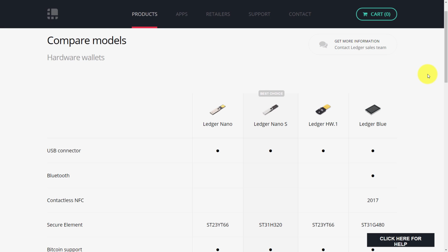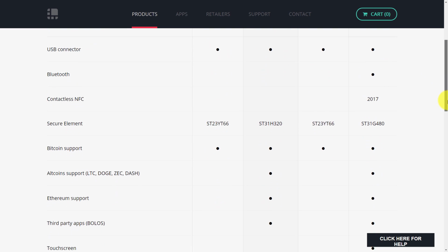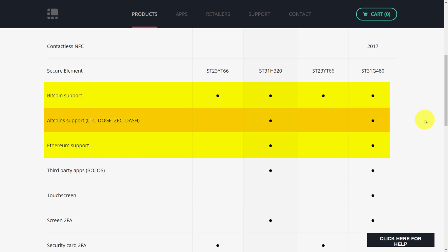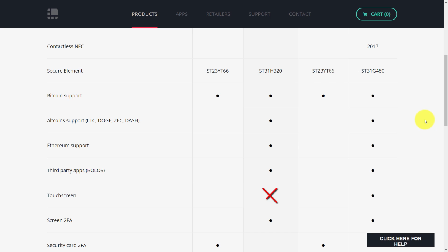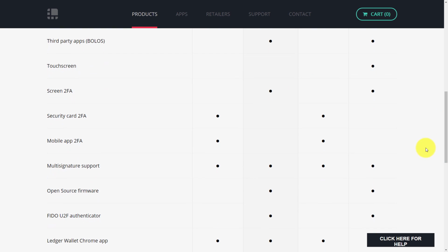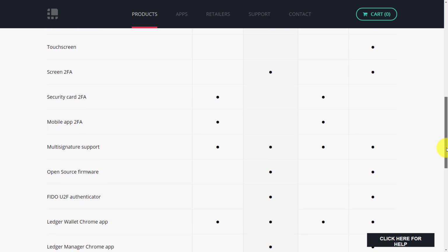So specifications wise, this device has a USB connector, but no Bluetooth or contactless NFC feature. According to the manufacturer's specifications, it supports Bitcoin, Ethereum, and various altcoins such as Dash, Litecoin, Doge, and Zcash. Very interesting. Now there's no touchscreen on this one, but it does support two-factor authentication via the little screen that is built into the device itself. That differs from the other two cheaper devices in the product line that require a security card or a mobile app for the two-factor authentication.